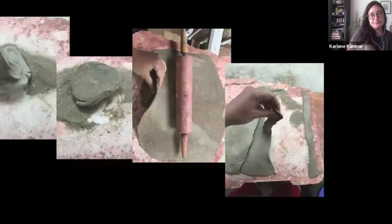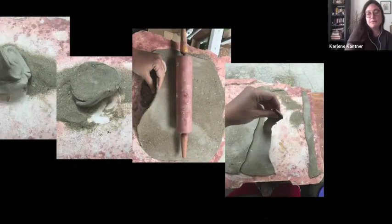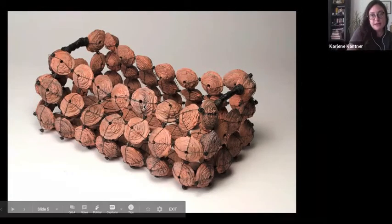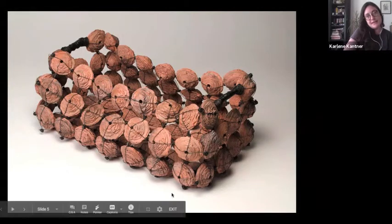Karlene, how large is that piece overall, and how large are each of those beads? Oh, good question. The beads are probably about 1.5 inches wide in diameter, and they're kind of like flying saucers. They have that sort of shape. It's maybe about 1 inch or so tall. So the whole thing, from end to end, is about 1.5 feet.